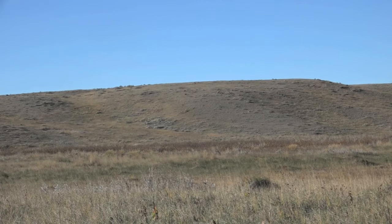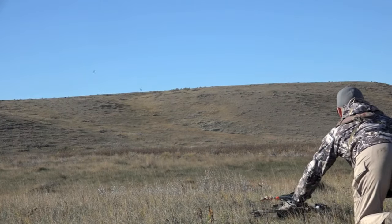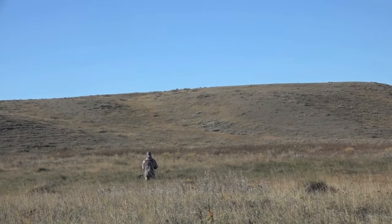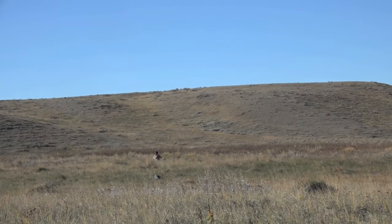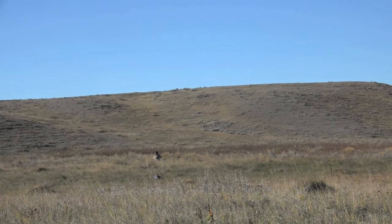So much like the stalk I had back in September on day two there, I set the camera up about 80, 90 yards back from where the buck was bedded, and I start to sneak in. And I crawl in there and I get to about 40 yards, and I kind of hang up there trying to figure out exactly where he's at.